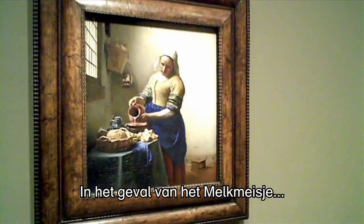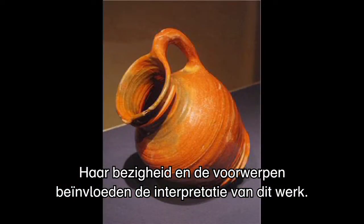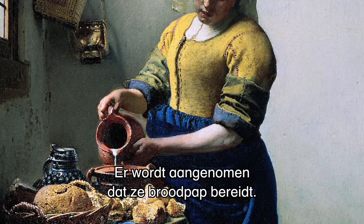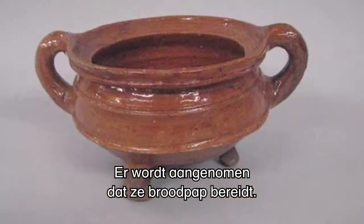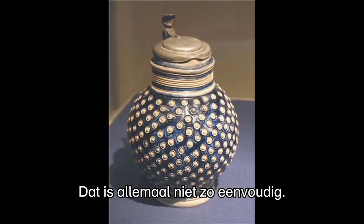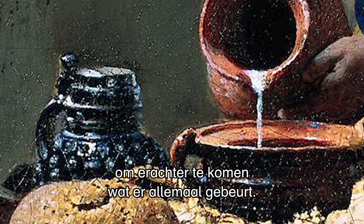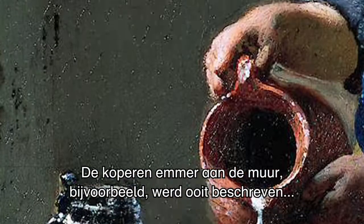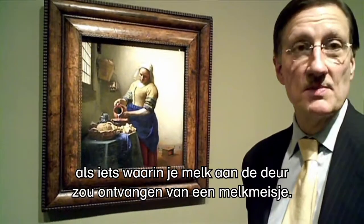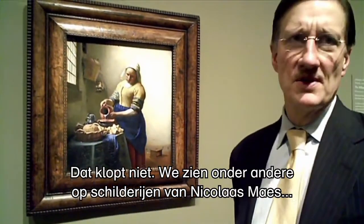In the case of the milkmaid, what she's doing and what the objects are very much affects the interpretation of the work. And as you know, it's said that she's been making what we call bread porridge. It's not so easy, and we depend on specialists such as yourself and the Boijmans Museum to know what's going on. The copper pail on the wall, for example, has been described as something you would receive milk in at your door from a melkmeisje. And this really isn't true.